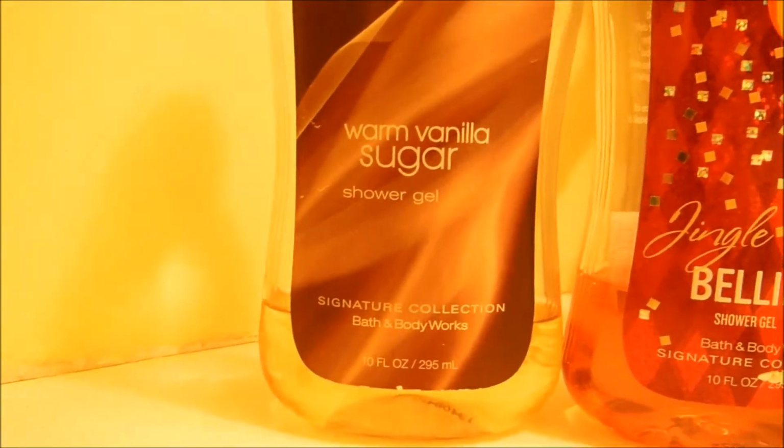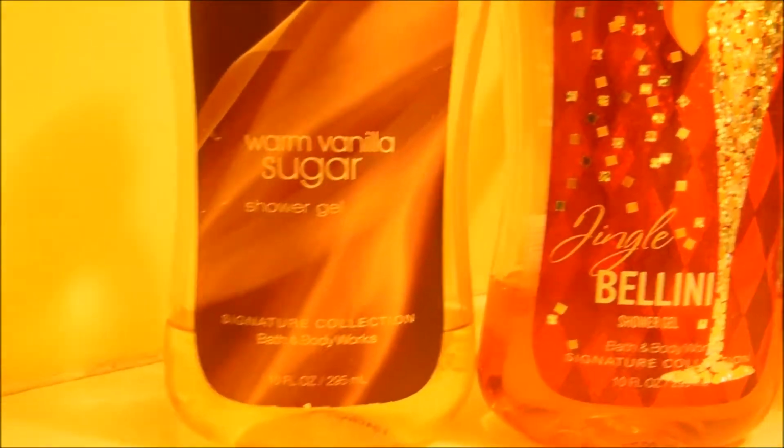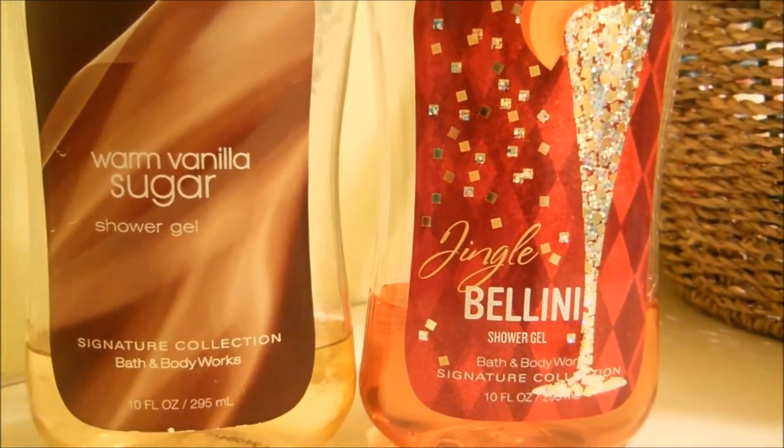Next, I have two shower gels. Also from Bath & Body Works, this one is Warm Sugar Vanilla. I also have the hand sanitizer for that one. And this one is Jingle Bellin'. And I have the body mist and the lotion for that one. So that's one of my favorite scents from Bath & Body Works.